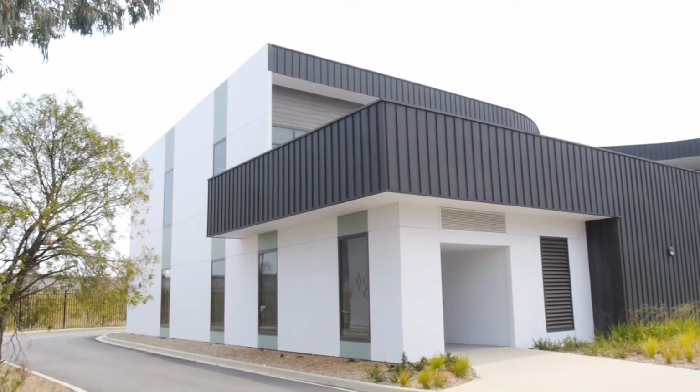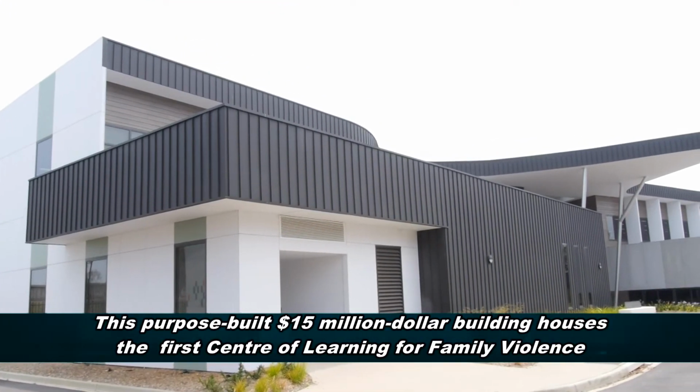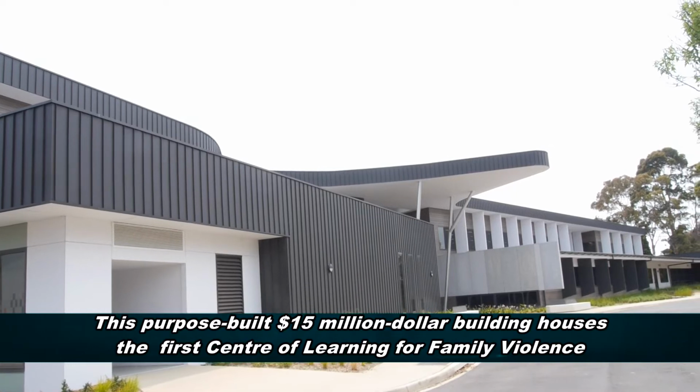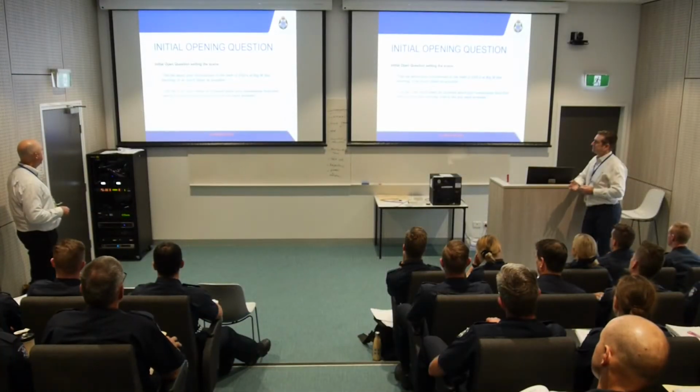Interestingly, our former Chief Commissioner, Ken Lay, saw an opportunity because he was so invested and committed in how police respond to family violence. He wanted a centre of learning. At the Police Academy we have centres of learning for detectives and road policing, and this was another hallmark of his legacy that he wanted to see come to fruition.